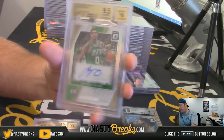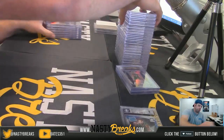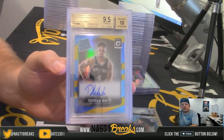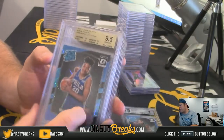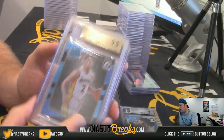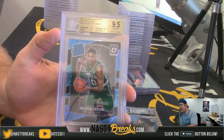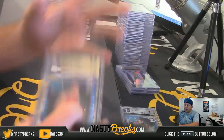That is the silver version of the Signature Series Tatum. 9.5/10 Derrick White. Don't even think about it, Simpson. 9.5 black velocity Fultz. Another 9.5 Ball. 9.5 Tatum. Another 9.5 Tatum. More black velocity 9.5. So Markkanen, numbered to 13, on the first off the line.